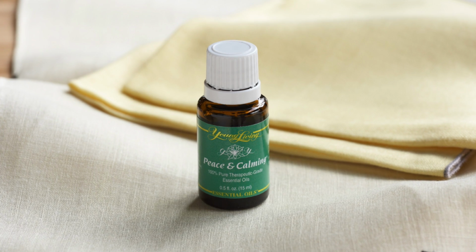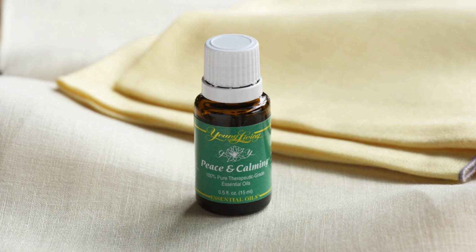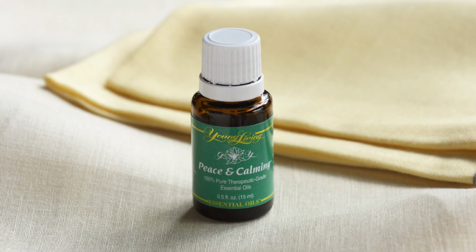As many of you know, I'm loving essential oils. I don't talk about them too much on this show, but I did want to take a moment and give a huge shout out to this oil here. This is called Peace and Calming, and it's a Young Living essential oil blend. It contains orange, tangerine, blue tansy, and patchouli. It has a wonderful earthy citrus smell. I loved it from the first time I smelled it, but now I'm really realizing how therapeutic this oil can be. It is rocking our world, actually.